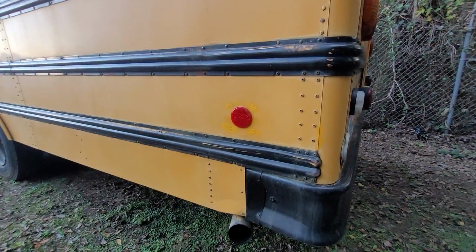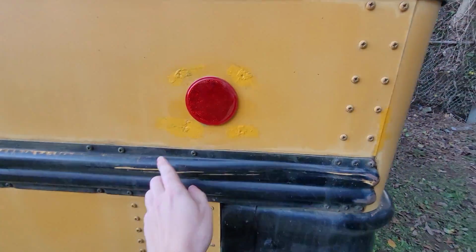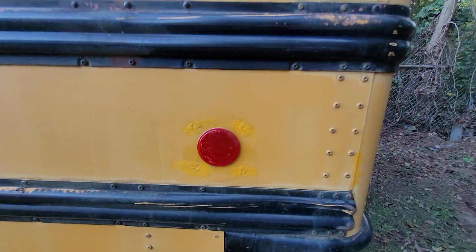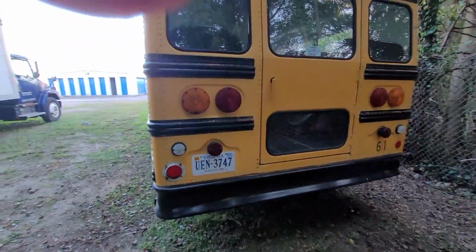So far I've put a few new reflectors on. I took the old ones off because I didn't really like them. You can see kind of where I've tested a little bit of Bondo. I need to go back and even that out later on. I'll do that before I paint.